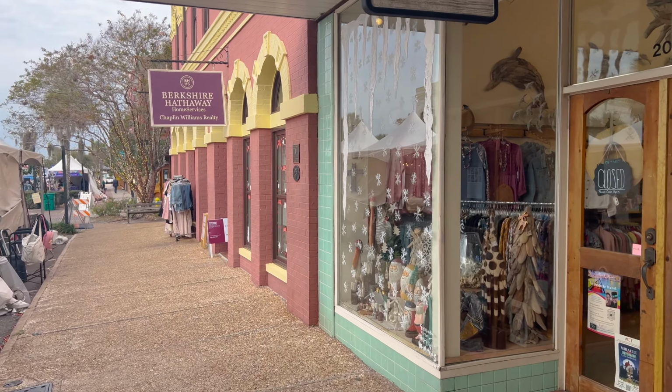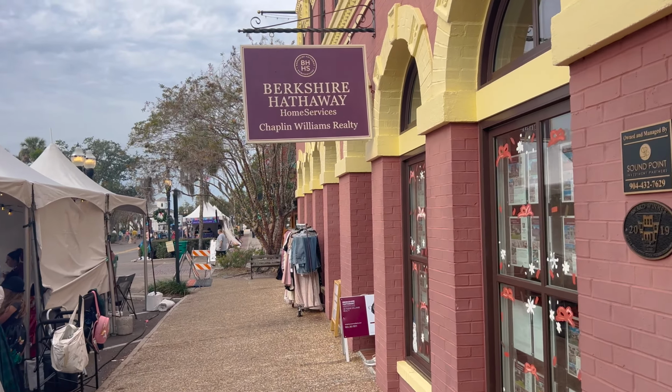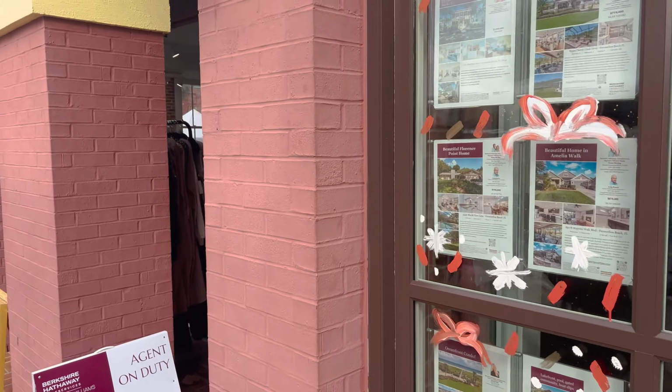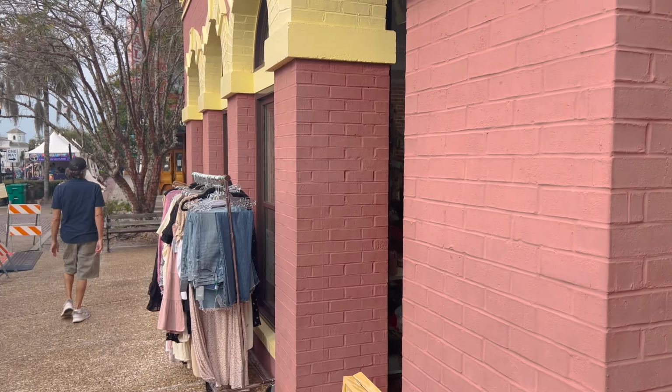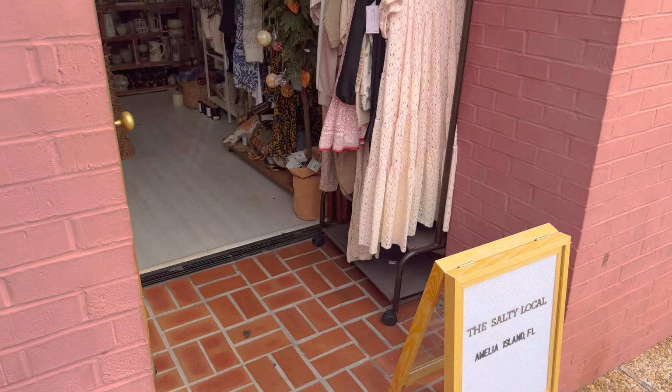With the little band drummers playing in the background there. More houses for sale. The salty local. Ooh.